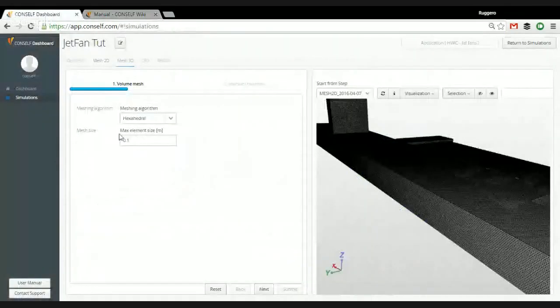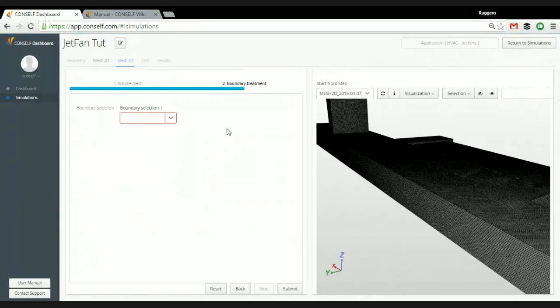Okay, so for these reasons, we define here 0.25 meters. This is the standard dimension of the cubes. And in this boundary treatment section, we define particular cube dimensions for each boundary. So we define 5 layers of cubes with 15 centimeters dimensions. In the window, once again, 5 layers of cubes with a dimension of 15 centimeters. On the floors, we just leave the default value of 0.25.